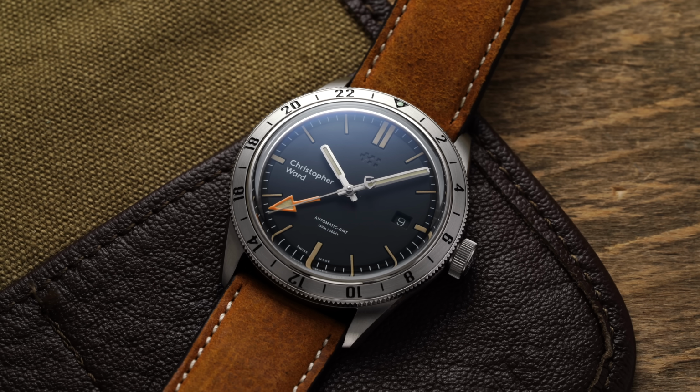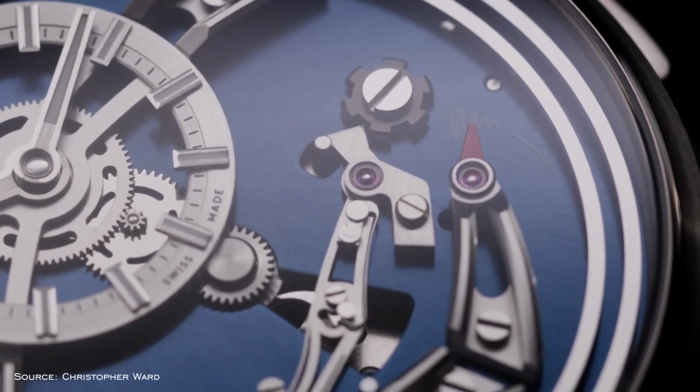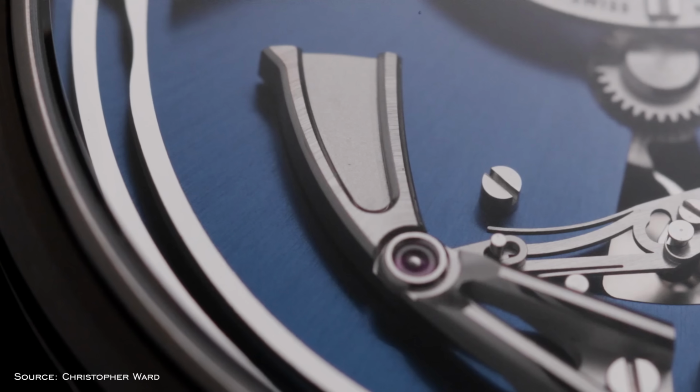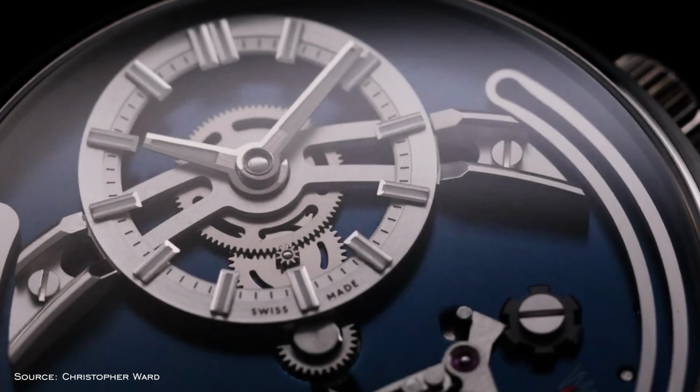Despite founding the brand with a number of what were almost homage-style designs, Christopher Ward is doing so much more these days, including completely out of left field approaches like this Bel Canto that offers the very seldom seen sonnerie au passage, a chiming complication that rings out once an hour at the top of every hour. It's not a minute repeater by any means, but it's also not $100,000.